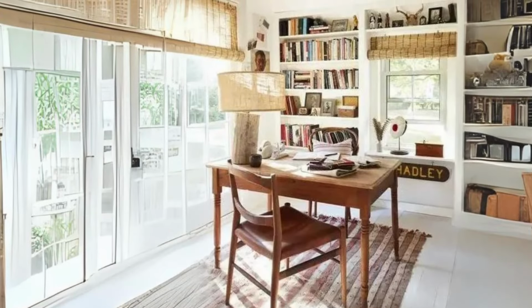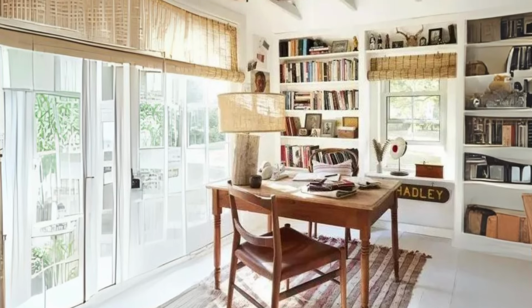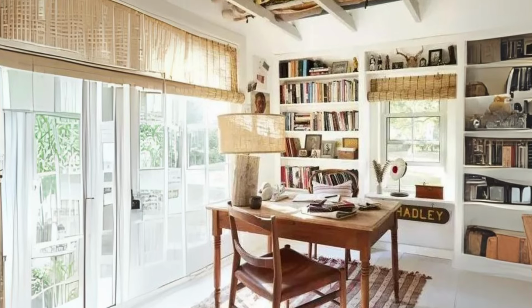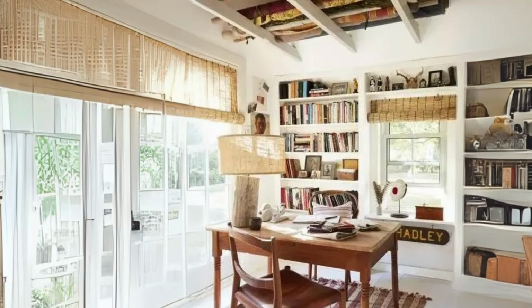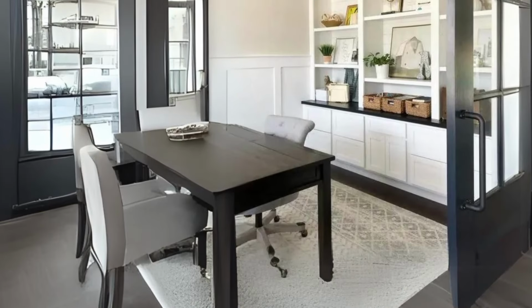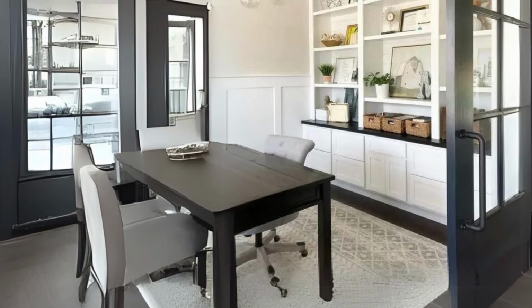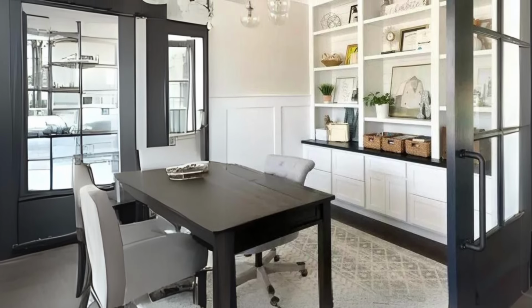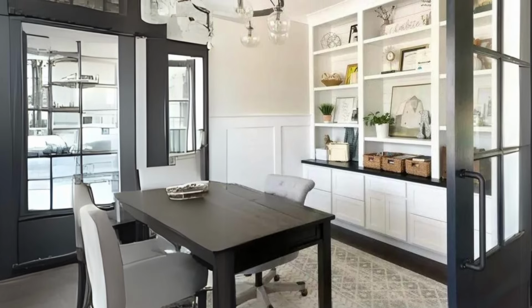Rustic lamp and wooden desk. A rustic lamp lights up this farmhouse home office featuring a wooden desk and chair. Built-in storage units and shelves provide plenty of space, while woven shades add a cozy touch. Large storage unit and boho rug. This catchy modern farmhouse home office includes a large storage unit, a black desk, a gray chair, a chandelier, and a boho rug for a mix of practicality and style.